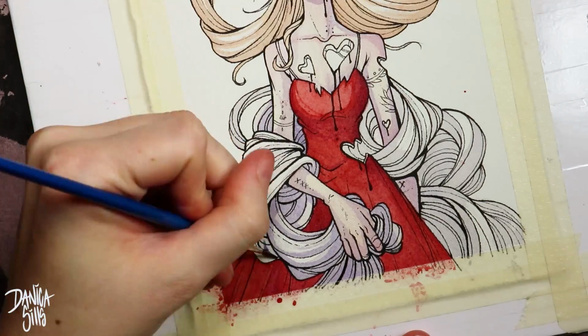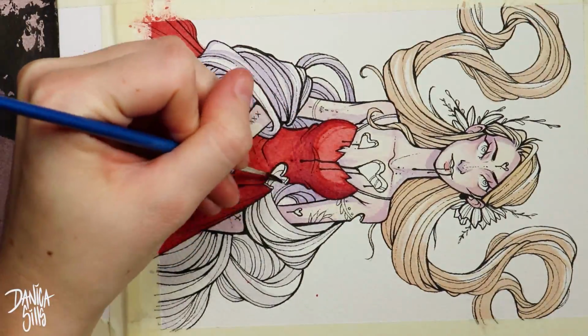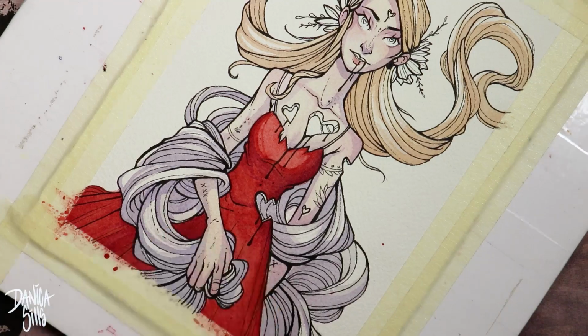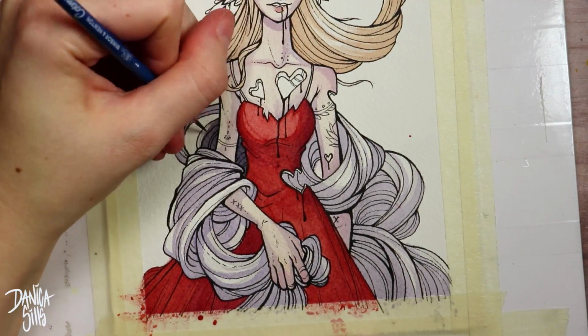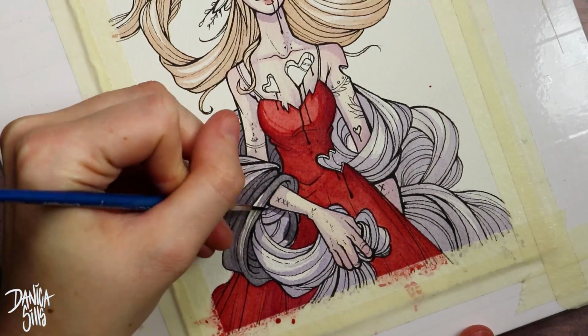And I chose the red for the dress because I had these drips coming down from that heart in her chest down onto her dress. And I didn't want to cover those up, and I didn't want them to get lost in the darkness of the dress itself. I felt that that was an important detail to preserve. So ultimately, it usually ends up being a few small decisions that help me get to the final decision of where the colors need to be.